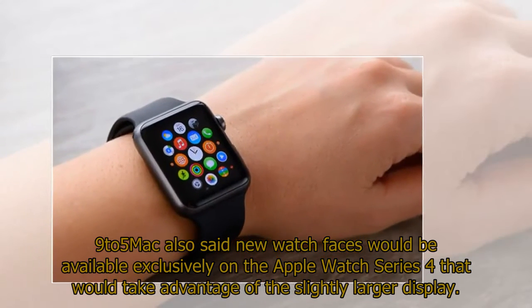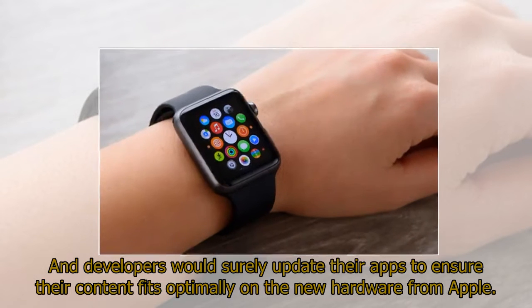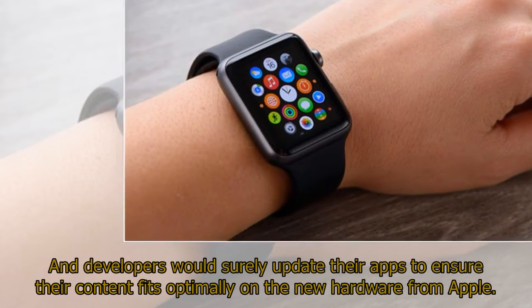9to5 Mac also said new watch faces would be available exclusively on the Apple Watch Series 4 that would take advantage of the slightly larger display. And developers would surely update their apps to ensure their content fits optimally on the new hardware from Apple.